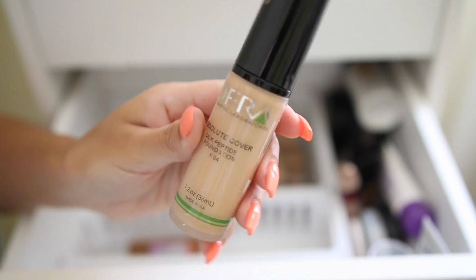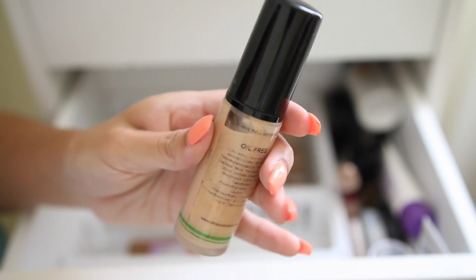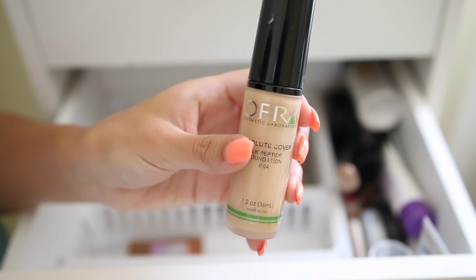This Ofra Absolute Cover Silk Foundation was actually not bad. It just wasn't my favorite. You can see how old it is. It's just all liquidy. The color's off. It's gross looking. I'm throwing this out.